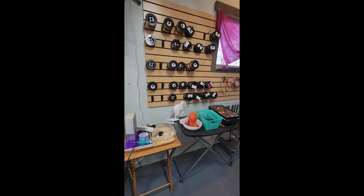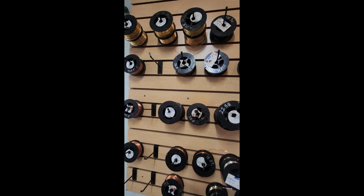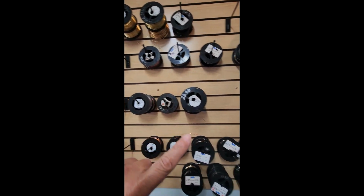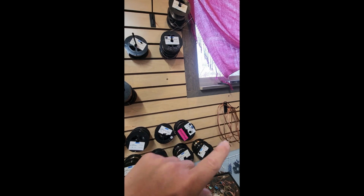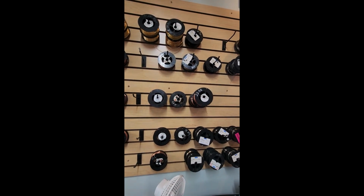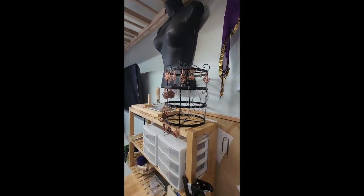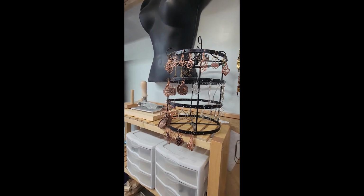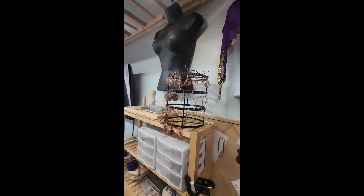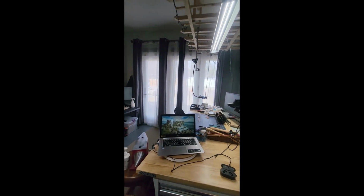But anyway, there you go, you guys. And I have my wires up here by gauge and by type, so brass, coppers, silvers. The things I use the most are the most in reach, but this wall works out fantastic. And if you recognize my earring hanger, there goes all of our earrings we've been making. Anyway, all right. There's more of my studio.